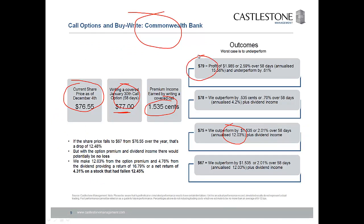First of all, what happens if the stock rises over the period of time? In this case, it rose, we say, to $79, which was 3.2% away from our purchase price. If that's the case, we've in effect sold somebody the right to buy our stock at $77, which they paid $1.535 for. So what that means is that we were only able to achieve a maximum return over that 58-day period of 2.59%. That means we were able to achieve an annualized return over that period of time of 15% plus obviously any dividend income we get.